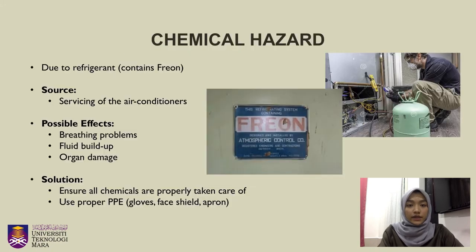Another hazard is chemical hazard. Carrier engineers and technicians work with refrigerant all the time, such as when recharging the gas in the aircon. However, refrigerant contains harmful chemicals such as fluorinated hydrocarbons or popularly known as freon. Refrigerant poisoning can happen when a worker is exposed to it for too long. It can be very dangerous as inhaling of the chemical will deprive oxygen from the lungs and body.